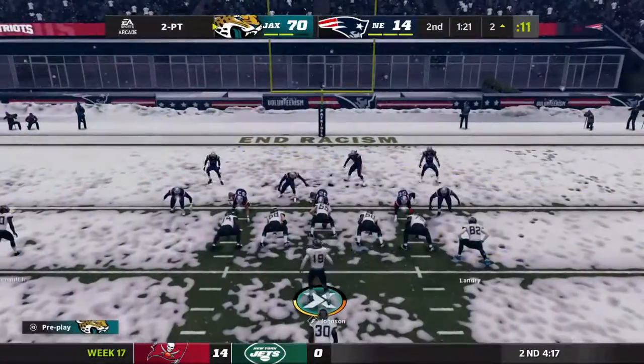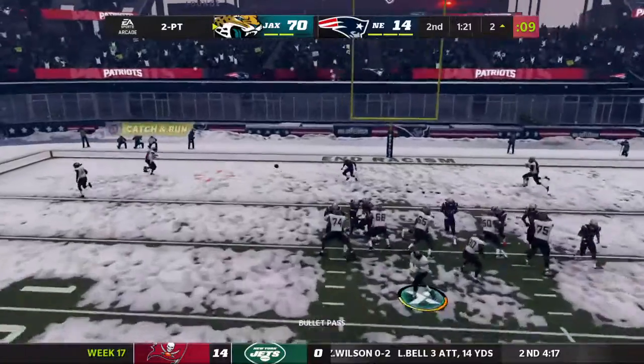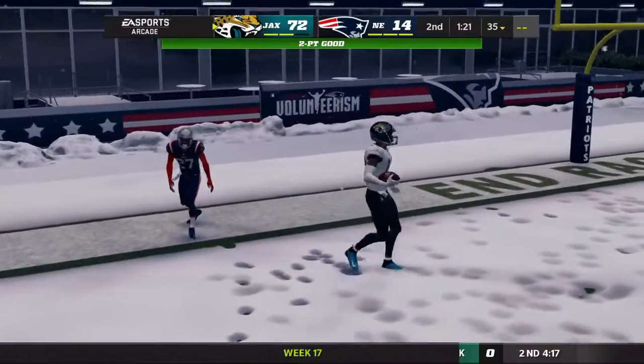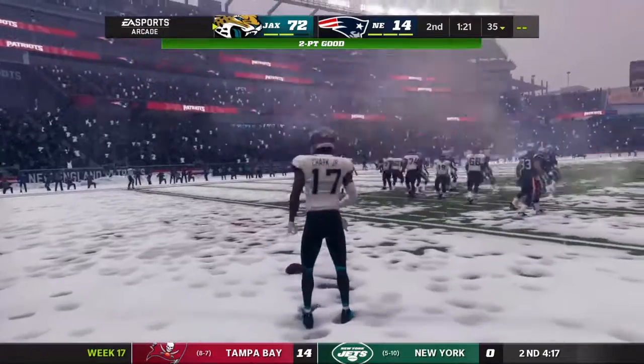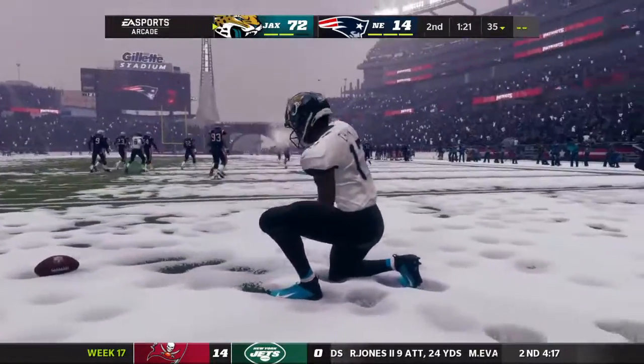So the Jags will keep the offense out there as they'll decide to go for two. Looking to throw. Madden, and he's got it. They add on more. A little salt in the wound. Two-point conversion makes this lead even bigger. So they go with a pass, and it works there on the two-point try.